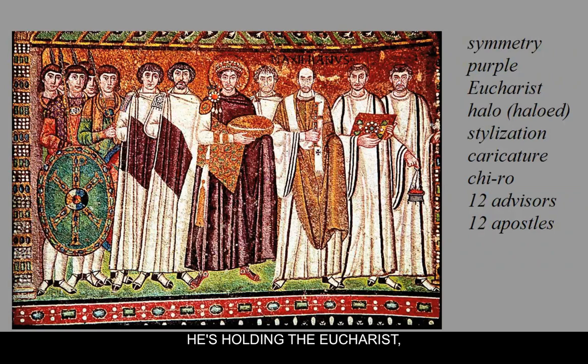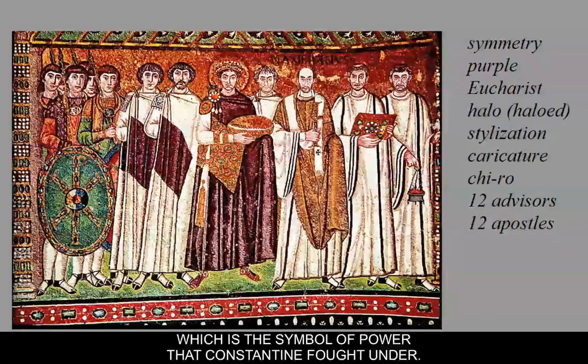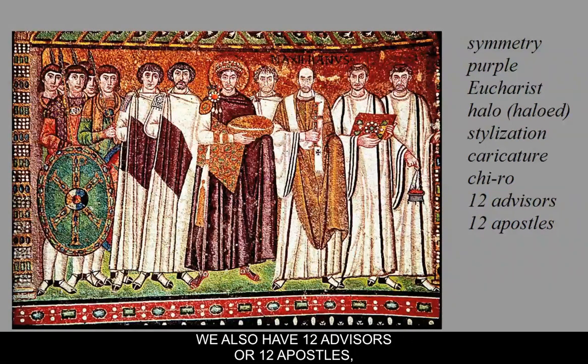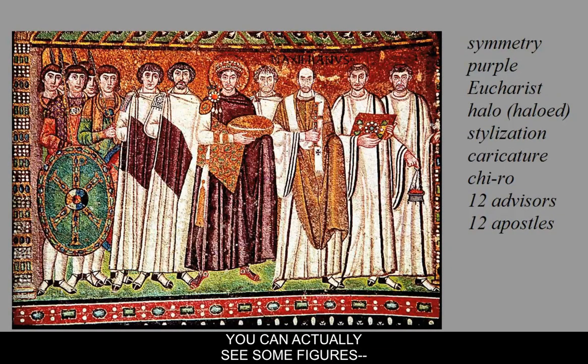He's holding the Eucharist, and you have to have a lot of magical power or religious power to hold the Eucharist and be able to administer that. The other thing he has on his right-hand side, and remember, his right-hand men are the military leaders, he has the Chi Rho, which is the symbol of power that Constantine fought under. We also have 12 advisors or 12 apostles. If you count it off, you can actually see some figures hidden behind the soldiers, which are representations that he is kind of like a re-upped version of Jesus again, that he has 12 advisors or 12 people with him.